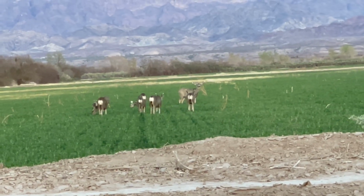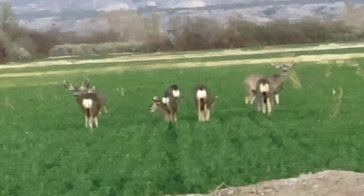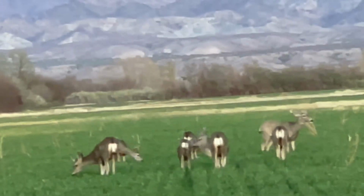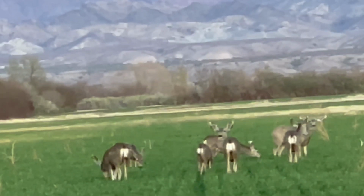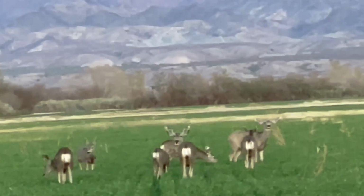A group of does and fawns moved in here about an hour and a half later, intent on feeding in this field. They're only about 15 to 25 yards away, but I know this time of year I don't want to spook these does, because when you've got does in front of you, sometimes it's only a matter of a few minutes before a big buck might show up.